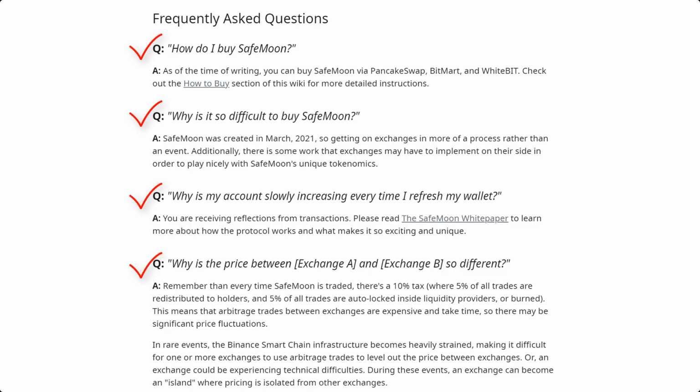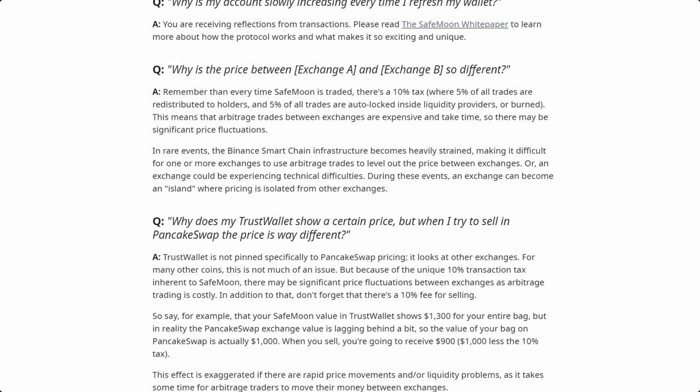Next question. Why is the price between exchange A and exchange B so different? Here's the answer. Remember that every time SafeMoon is traded, there is a 10% tax, where 5% of all trades are redistributed to holders and 5% of all trades are auto-locked inside liquidity providers or burned. This means that arbitrage trades between exchanges are expensive and take time, so there may be significant price fluctuations.